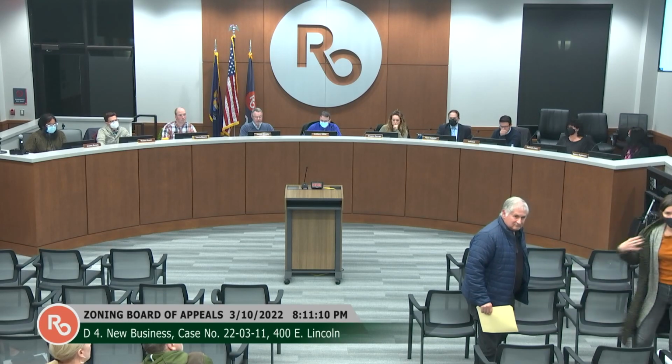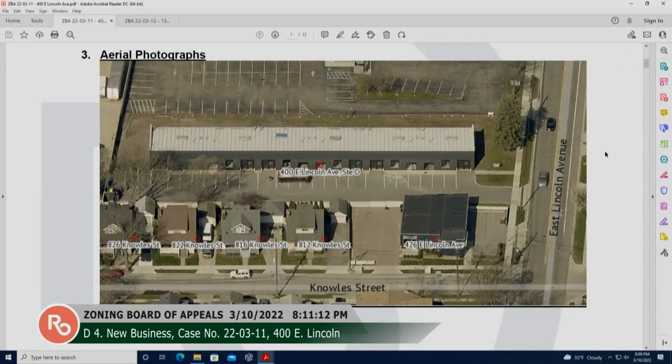This subject property is located just down the street on East Lincoln. It's in the city's mixed-use 1 zoning district, and it allows for a variety of permitted and special land uses ranging from office, professional office, medical office, religious institutions, veterinary clinics, daycares, single-family homes, duplexes, and multifamily homes. It does not allow for restaurants, and that's what the petitioner is proposing. So they are seeking a use variance in order to allow them to use the property for a restaurant.